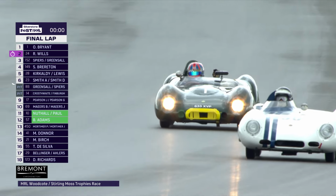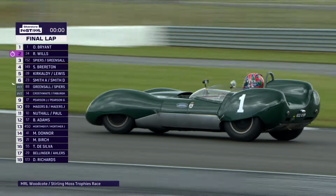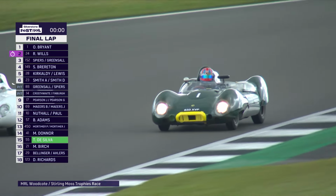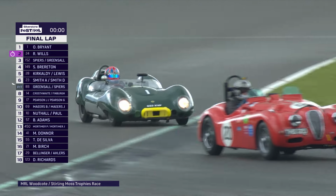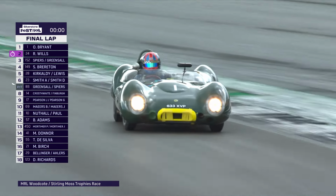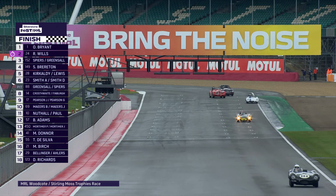Well, here is Ollie Bryant heading down the Hangar Straight for the final time. The Royal Automobile Club's Woodcote Trophy and Stirling Moss Trophy race will be won overall by the Lotus 15, car number 1 of Ollie Bryant, driving solo. Started on the outside of the front row of the grid. Battled early on with the similar cars of Andrew Kirkcaldy and Roger Wills. Wills in second place, the Kirkcaldy and Lewis car fading in the second part of the race. But it is victory for Ollie Bryant.